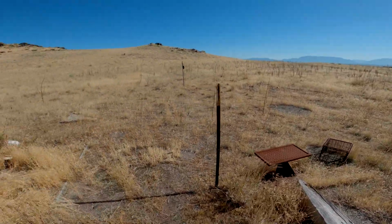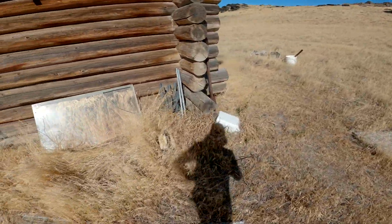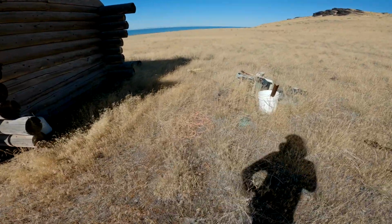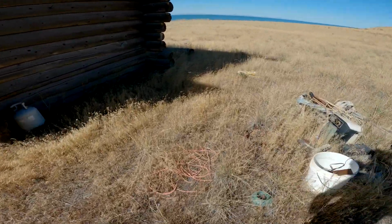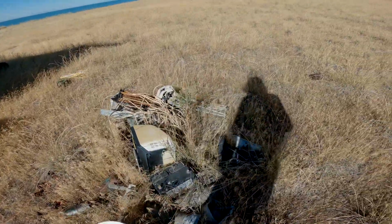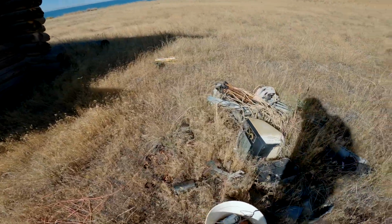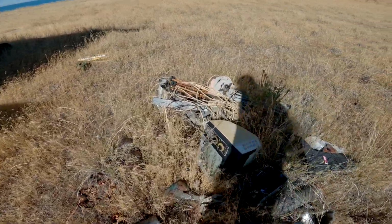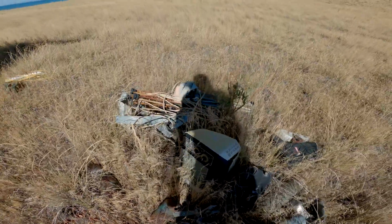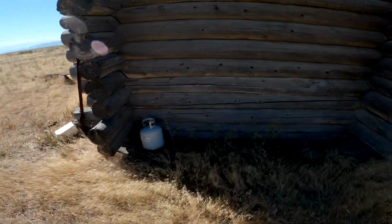Chair. On the back of the cabin is an old battery. In case you need to charge your phone, I guess. No extension cord. Nice. Some more trash. An old TV, CRT, or whatever they're called. Ah, nice propane bottle.